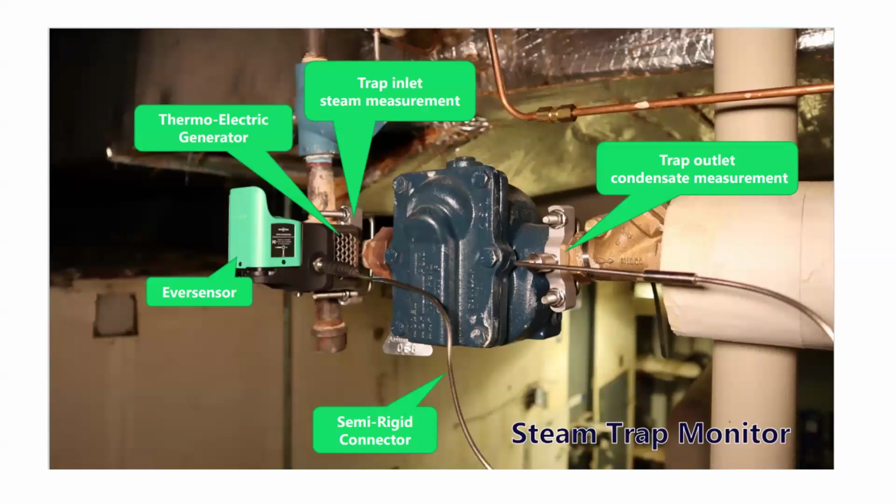This is an overview of the installation of the EverActive process. They have a thermoelectric generator that pulls off the heat from the condensate, which creates the power. So we don't have any maintenance on the system to go out and change batteries, and we don't have to run power to them. You have the Ever sensor that sends the data to the gateway, and then we monitor the inlet trap temp in and out with the semi-rigid connector.